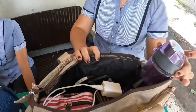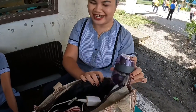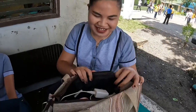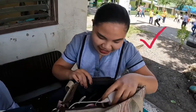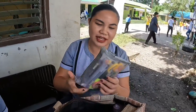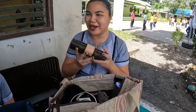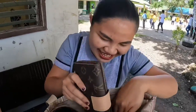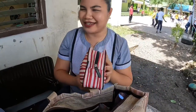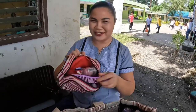First is my water bottle, because I have to drink water so I don't get dehydrated. Next is my pencil case. So I have here pencils and other stuff. Next is my wallet, of course, so it won't get lost. My small bank. Next, of course, is my makeup kit.